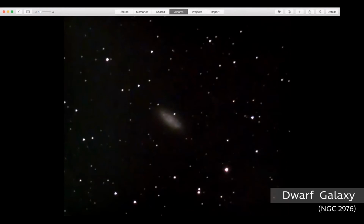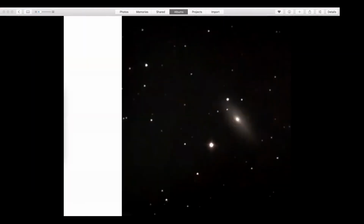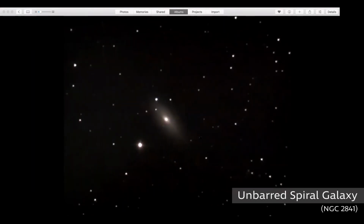A couple of other NGCs, 2976. Again, it's another little spiral, and 2841. This one's pretty big. It's just countless galaxies hiding out there in Ursa Major.